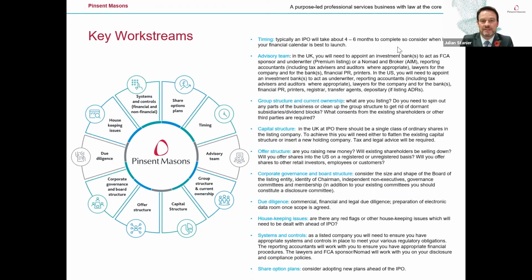On this slide, we're going to look at some of the different work streams and some of the key decisions or issues that will pop up in the context of any IPO, regardless of market. And as I said at the beginning, there's a lot of detail on this slide, and it's very much meant as a sort of takeaway. So if there's stuff here that you'd like to discuss afterwards, please do get in touch with us.